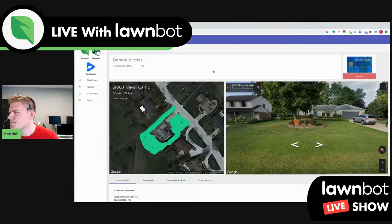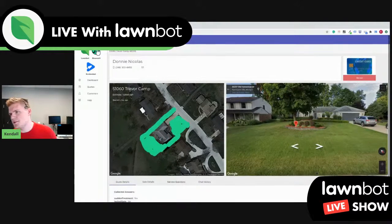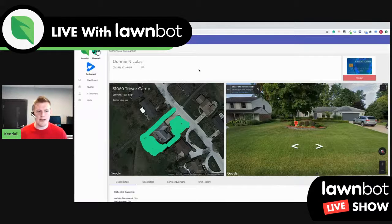Also, this is something new we're working on. So LawnBot right now, we use Stripe.com to process payments. Stripe is one of the largest online retailers for processing credit cards.